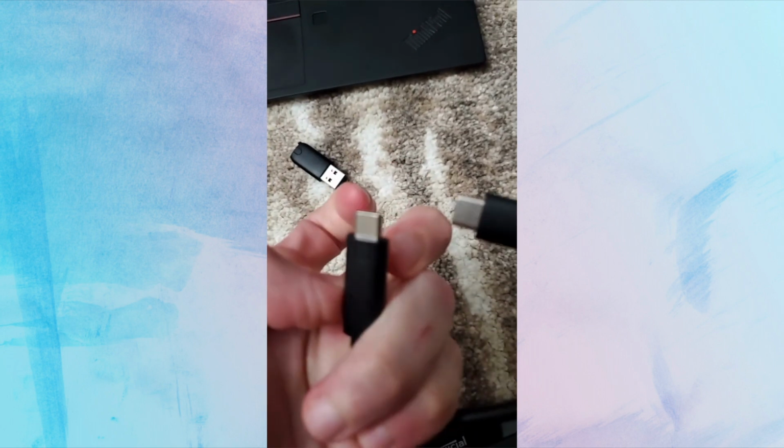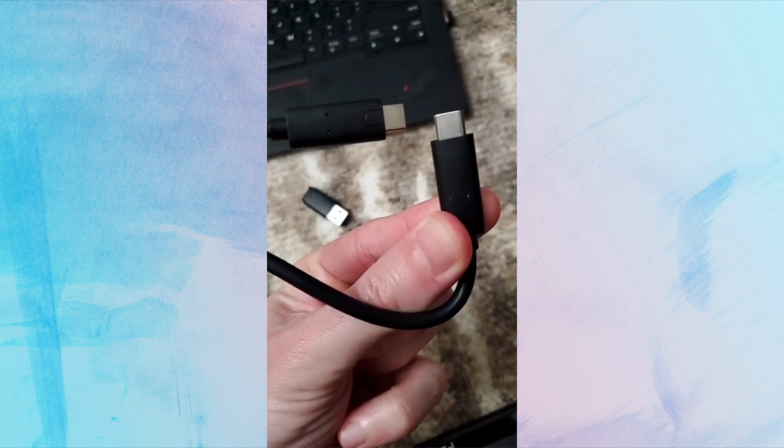It comes with a USB cable, but take a look at this. You can unplug the tip, and it'll turn into a Type-C to Type-C connector. Very convenient and fast. Let's plug it in using Type-C.